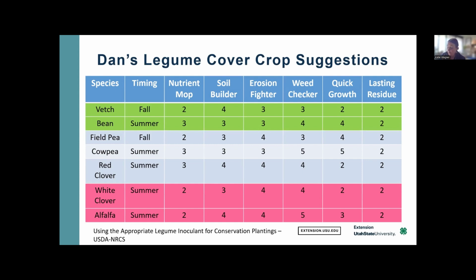Vetch also does not mop up nutrients as well as some other types of cover crops that have been presented in previous tables. And as Mara mentioned, and a tip I learned from Dan, with the leguminous cover crops it's really wise to go ahead and inoculate them, especially the first time you plant them in an area, so that you increase the potential for nitrogen fixation from them.